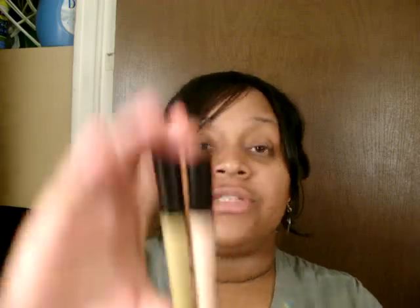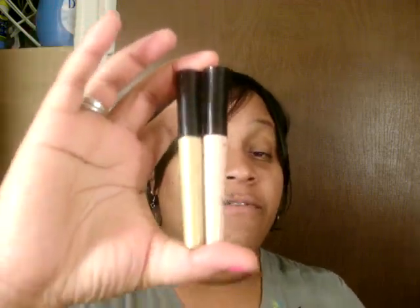For eyelid primer, I use Urban Decay, but I use this also, e.l.f. eyelid primer. And that is very good. I think it's better than the Urban Decay, and I try to save as much as I can, and these are only like $1.